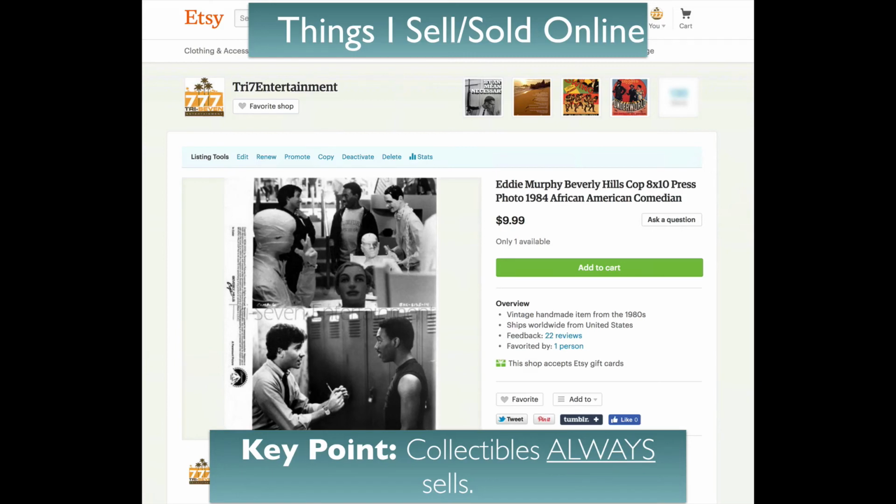I'm a photographer. I love old photos. I love photos. And I've sold a lot of different kinds of movie stills from films and television shows. I used to be an actor. So this is nostalgia that I love and I'm totally interested in. So sell collectibles, and sell something that's a collectible that you're interested in as well.